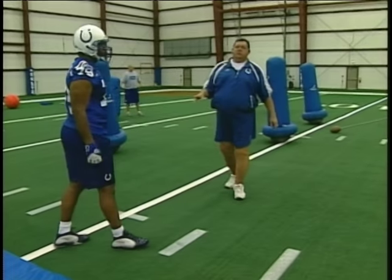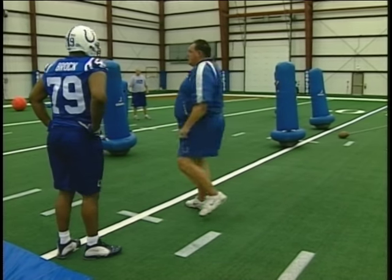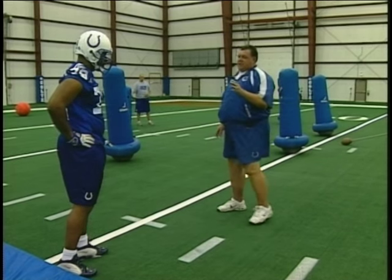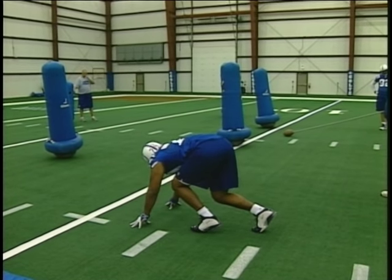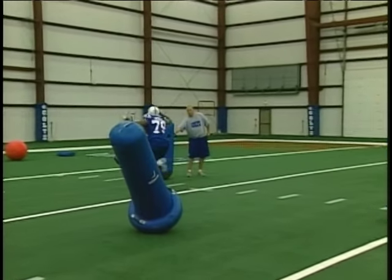Raheem now is going to rush. We've beaten the man with an outside chop. Now we're going to start him up the field. We're going to plant our outside foot and club the man outside, beating the offensive tackle to the inside. Okay, Raheem, race and club. Set. Black 10, black 10, hut. There you go, excellent. Way to accelerate.